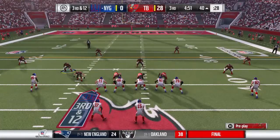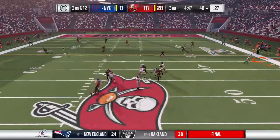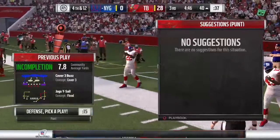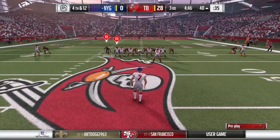Lucky 56. Out of the gun now on 3rd down. He's got time. And did he get the feet down? No. They'll say he did not. It's incomplete. A 3rd down, he tried to stay in bounds, did all he could. He caught it, but was led a little bit too far.